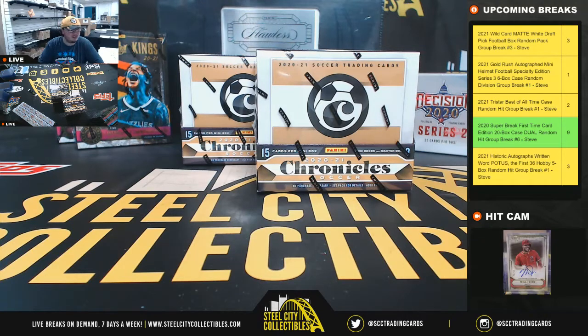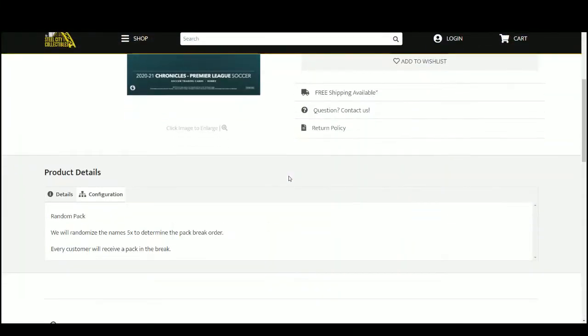Everybody. Our next break, 2020-21 Panini Chronicles Soccer Dual Box Random Pack Break number 6. Go ahead and jump over here. This is a random pack break. We're going to randomize the names 5 times, determine the pack break order. Every customer will receive a pack in this break.